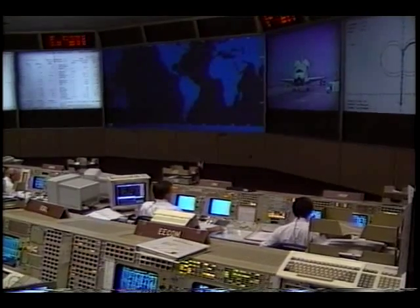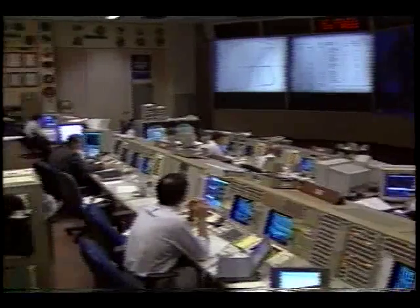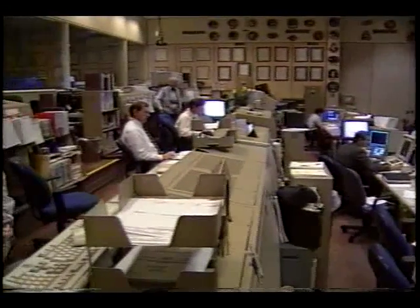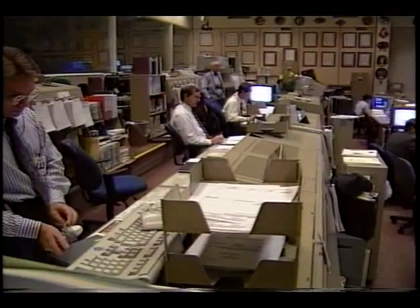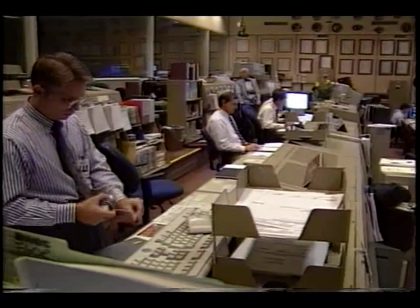Houston, Endeavour, ET doors are open. You require a hydraulic load test. We would like the hydraulic load test. Endeavour, Houston, you have a go for the hydraulic load test. Roger, we'll work. ET doors look good.